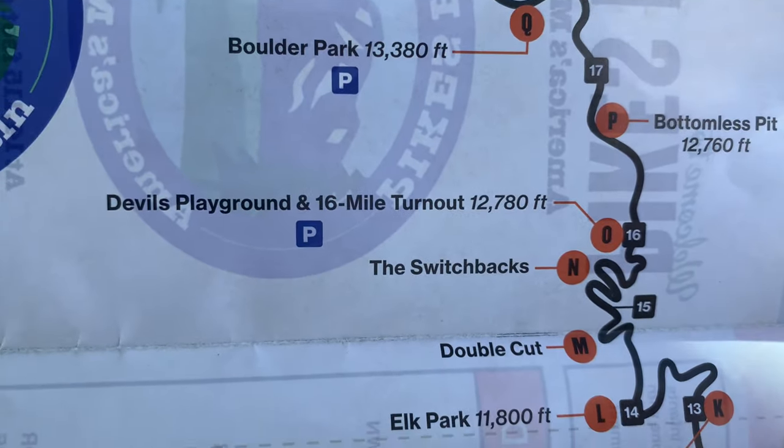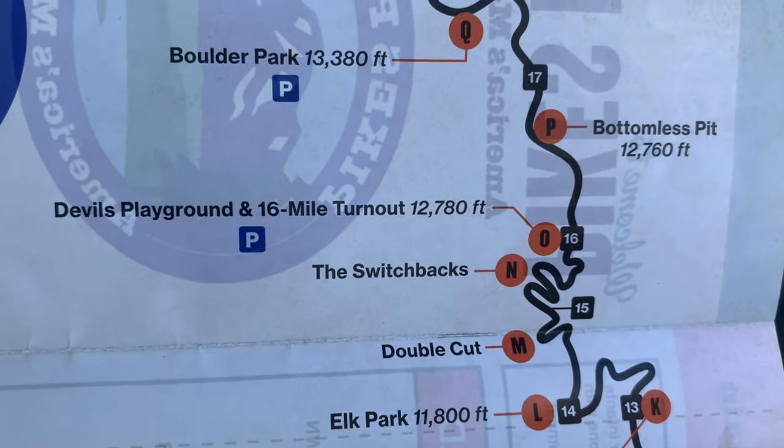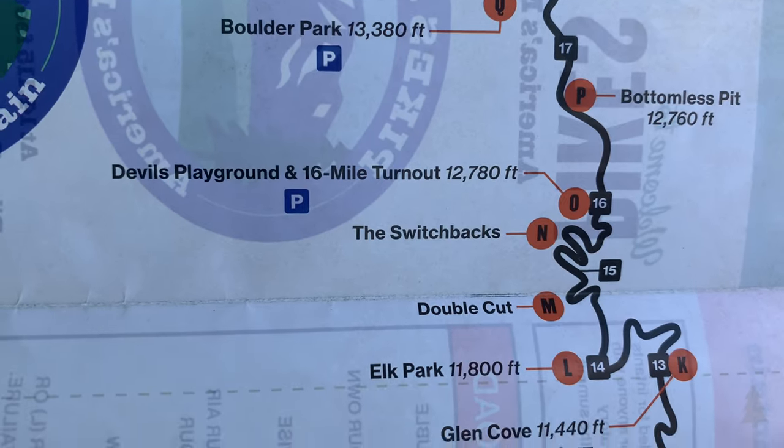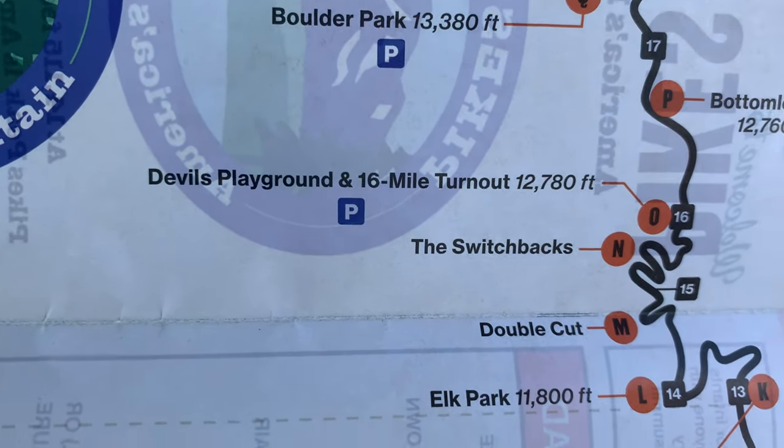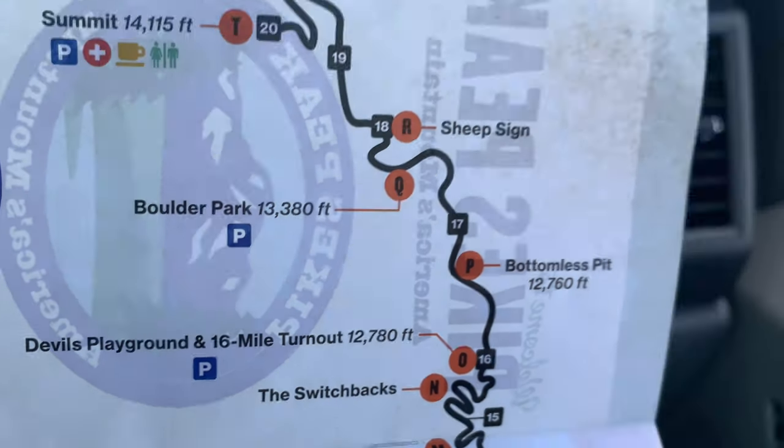So we have made it to the Devil's Playground, 16 miles up Pikes Peak at 12,780 feet. It's so exciting.